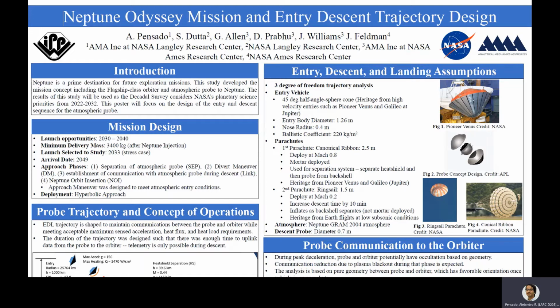The approach maneuver was designed to meet the atmospheric entry conditions, and for Neptune, a deployment solution was found using a hyperbolic approach. The entry, descent, and landing was done as a 3-degree of freedom trajectory analysis, with the entry vehicle and the parachute selected based off heritage flights, such as Pioneer Venus and Galileo.